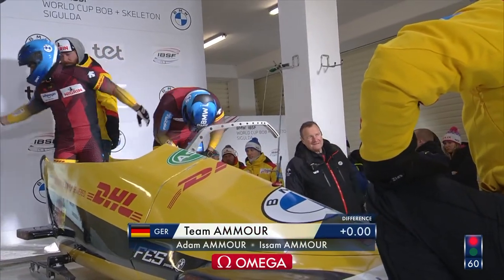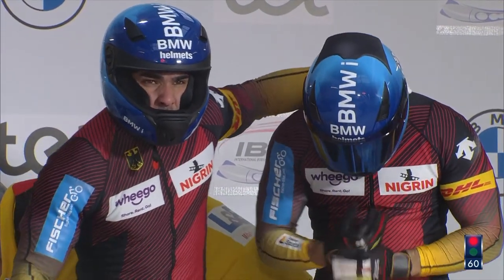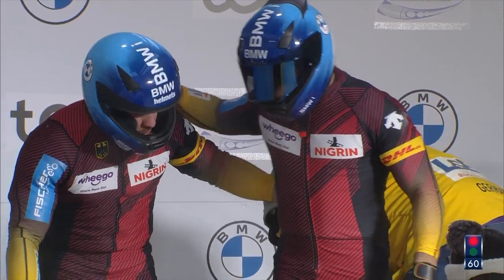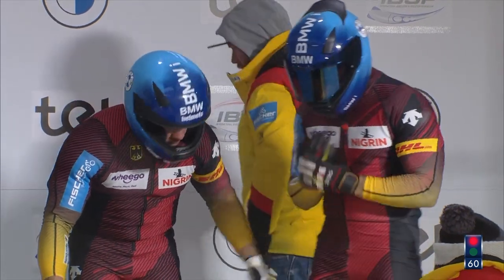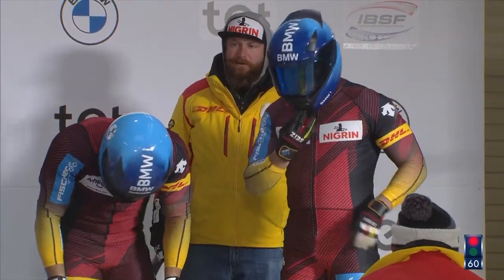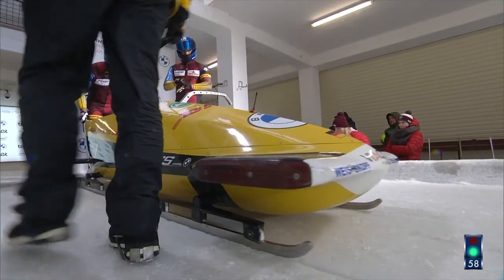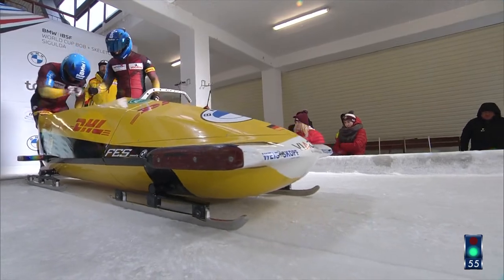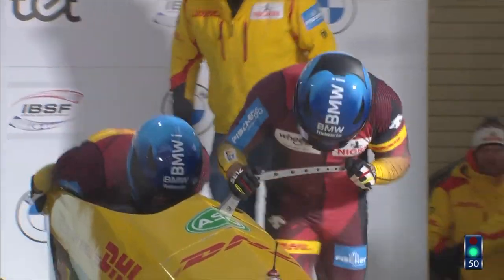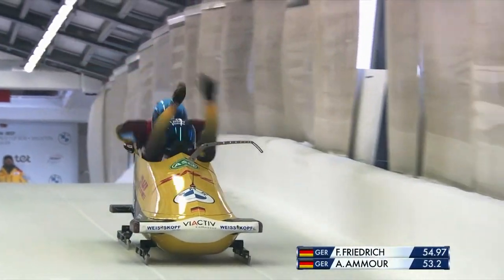So, moment of truth for Adam and Isam Amor, the two brothers. Driver Adam, 21 years old. His brakeman brother, Isam, is 29 years old, more experienced slightly. This is a World Cup debut for them as a pair. Adam's the junior world champion in two-man, silver medalist in four-man. This is only his eighth two-man race. So he's done 5 Europe Cups, Junior Worlds, World Championships, and now makes his World Cup debut in his 8th race of his career. I mean, talk about a prodigious young talent.